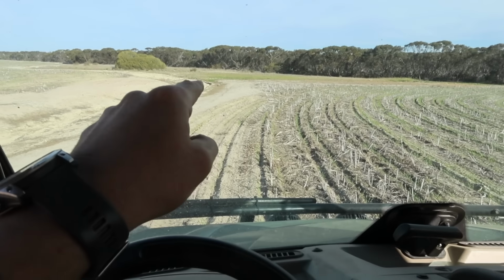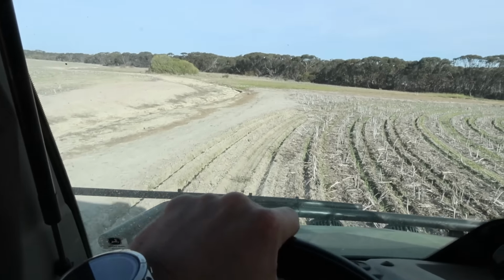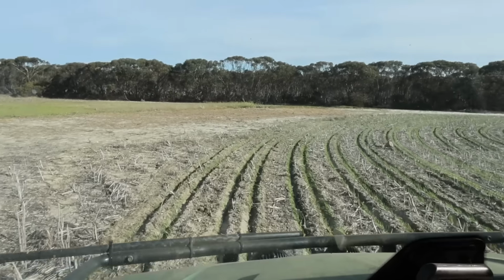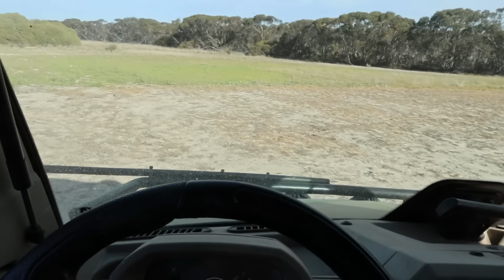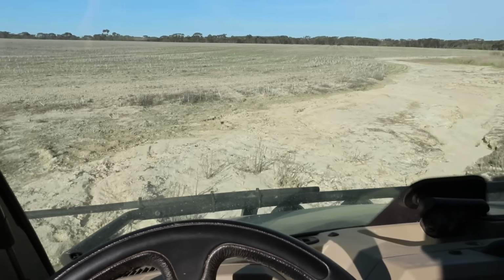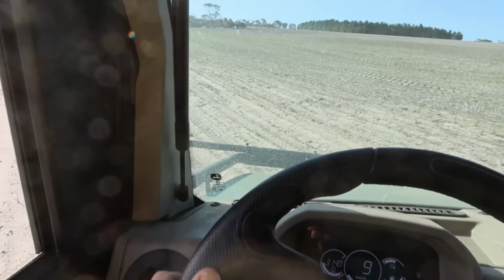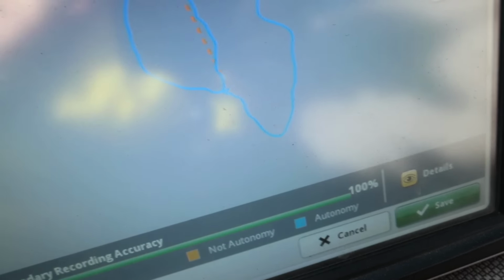So that's where we came through before. I can't zoom in on here for some reason, but I'll show you what I mean. We're going to drive around to about here because our wheel tracks are just up in front of us. I'm then going to turn and make sure I don't go anywhere near where I did drive, which we're going to turn here, I reckon, and then we're going to rejoin. So what this means, I'll just get around here.